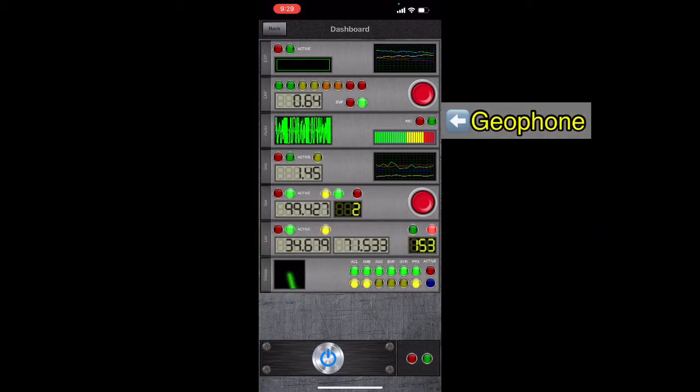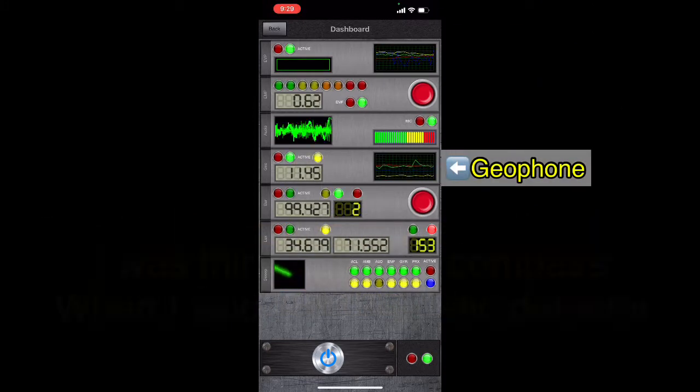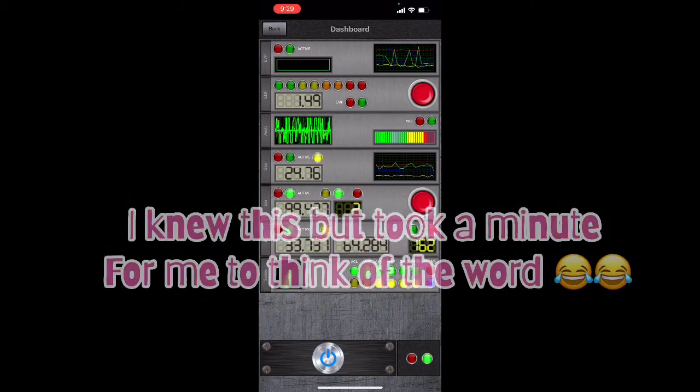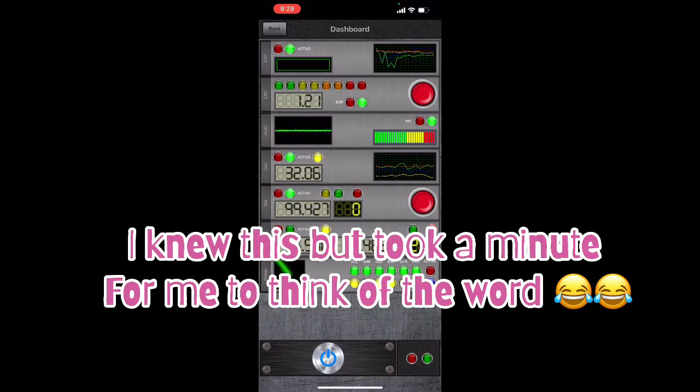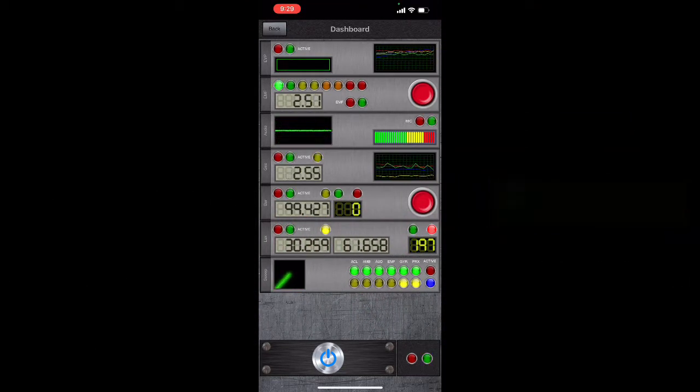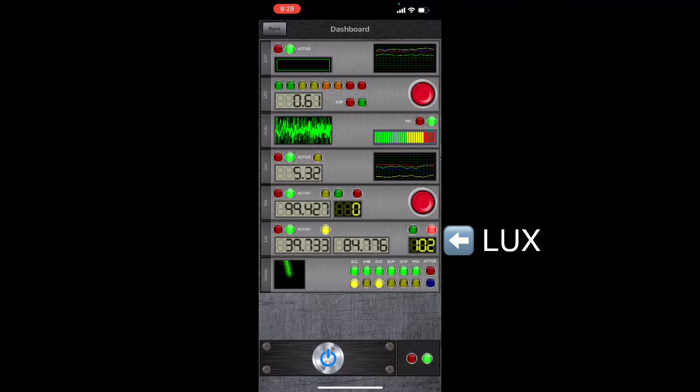Audio, there's a lot going on there, it looks like. The geo, I'm wondering if that's like a geomagnetic detector or maybe a geophone. Bar, what is bar? A barometer maybe? That's possible. Lux, I'm not sure if that means lux as in the lighting.